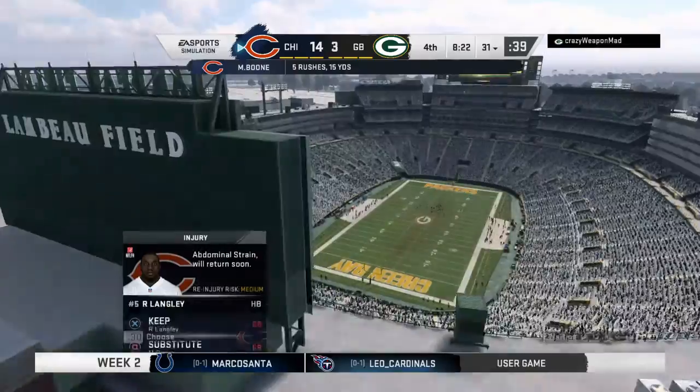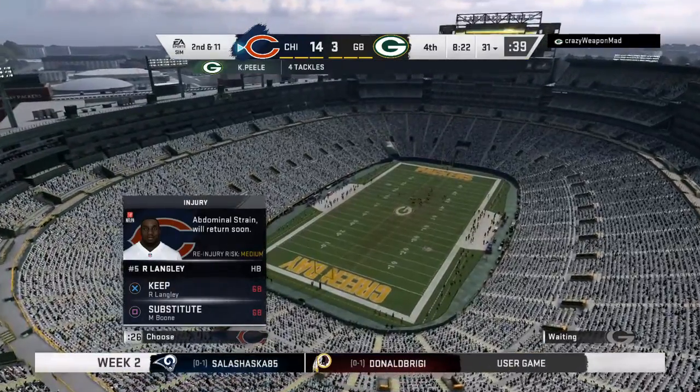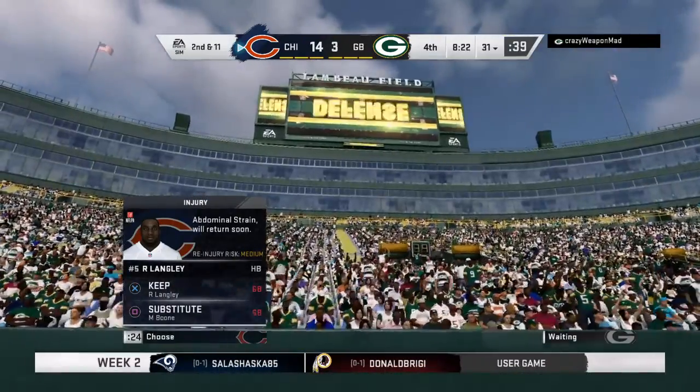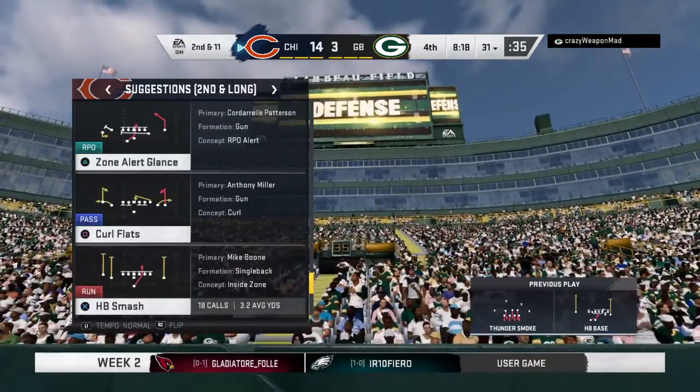Here's a run on first down that won't even get back to the line of scrimmage. He will lose a yard, 2nd and 11. It'll be a loss of a yard, and that'll bring up a 2nd and 11 at the 31-yard line.